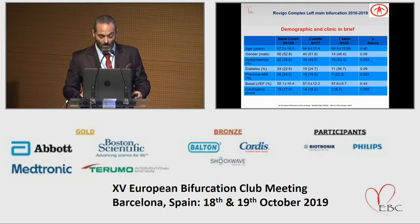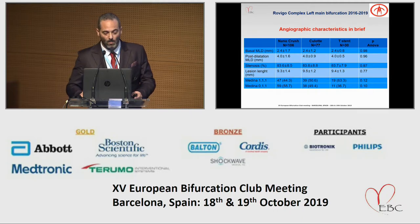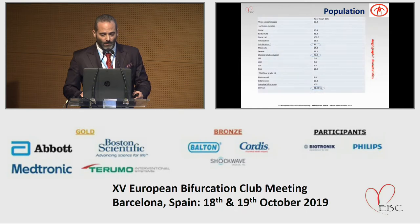This is some demographic and clinical data in brief, because we compare this first series of patients with the historical series of patients in our lab using other techniques, and you see that the probable risk is much more in favor of nano crush with respect to the other techniques. Everything is pretty comparable regarding the angiographic characteristics of the patients. This is the presentation, and you see that STEMI was one of the indications. It is not a prospective study, it's just real practice. For the people who underwent the so-called nano crush, just focus on the amount of calcification, which is pretty high, and the chronic total occlusion also, and at the bottom you see the SYNTAX score that is pretty high.